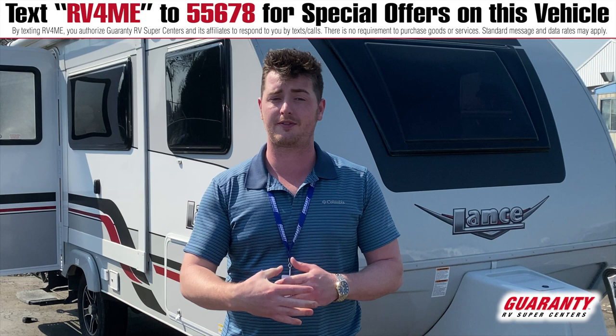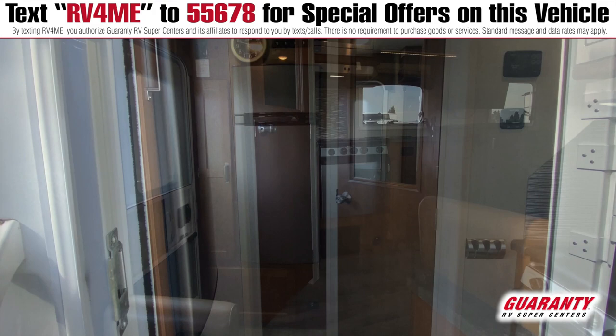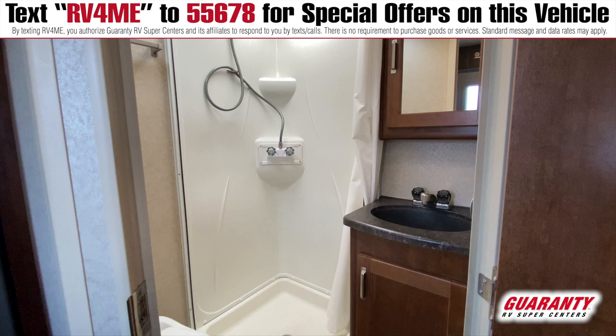Onto the inside. Once we enter the trailer, on the left side, you're gonna get a Norcold fridge and freezer. Right beside that is gonna be a nice spacious back bathroom. It's gonna be a corner unit with a pull around kind of shower.